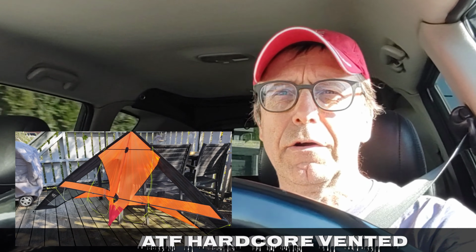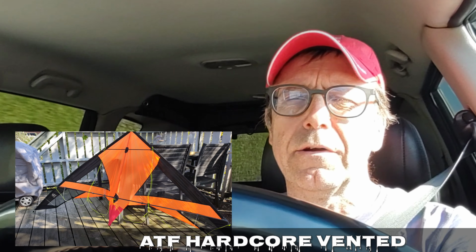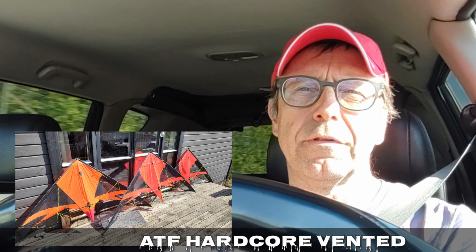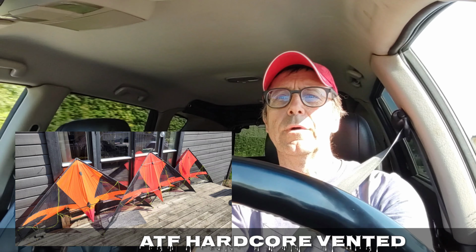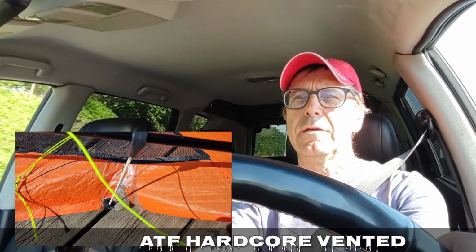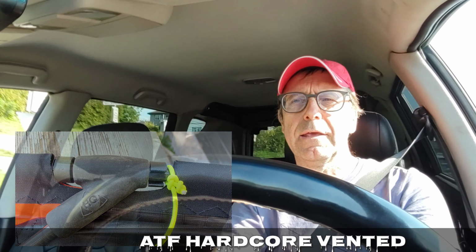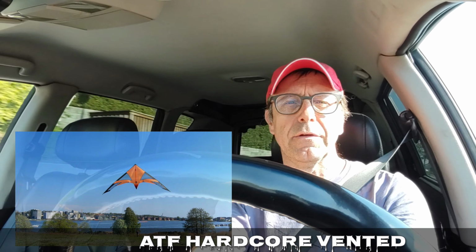It's an ATF Hardcore Vented, ATF meaning AERIALIS Team Flyers, and it's one of a set of six that Anders put together in just 5 days before the Nordic Kite Meeting in 2003. That's 20 years ago. I've been giving it some TLC lately, you know, fixing a tear, gluing on some C-stoppers, adding or replacing the upper spreader, so now it's ready to fly.